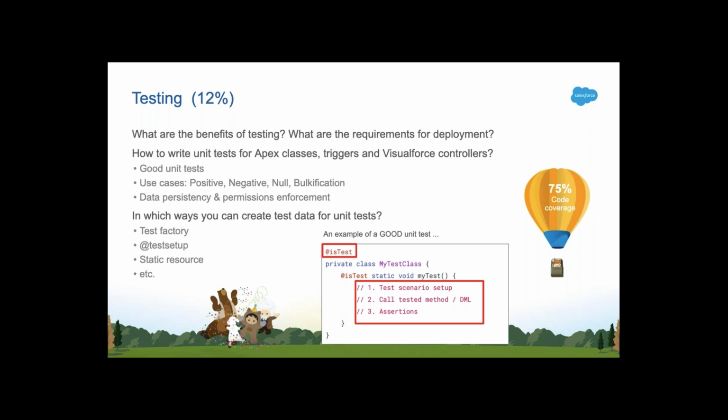And not only how to write unit tests for coverage, but also how to write proper unit tests. Unit tests that test for all the possible use cases, such as positive, negative, nulls, etc. You will need to know how data persistency works when you execute unit tests and how that differs from when you execute production code, for example, and also how permissions are enforced when executing unit tests.